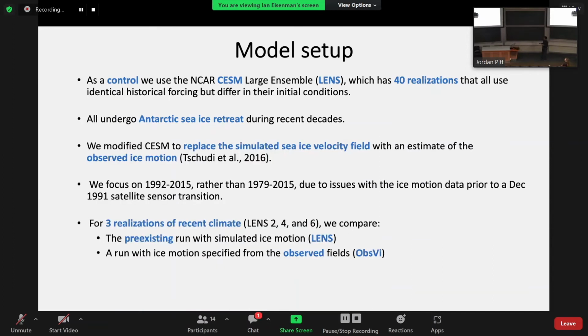And so what we did in the model to test this hypothesis is we replaced the simulated sea ice velocity field with an estimate of the observed sea ice motion. This is an estimate that was generated by Chudy et al. It's one of several estimates that are out there, the only one that was actually publicly available. And it's based on satellite observations, satellite measurements of sea ice concentration, plus estimates of observed wind fields, reanalysis wind fields, plus buoy observations. All those are used as input to generate a gridded field of daily sea ice motion.